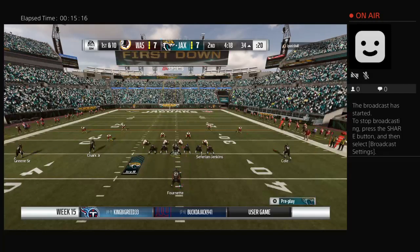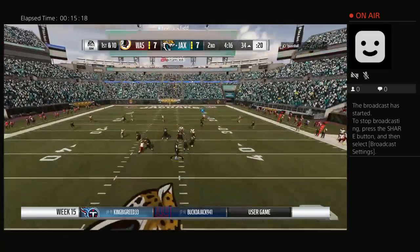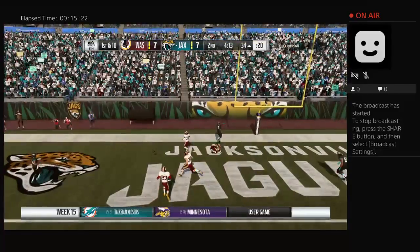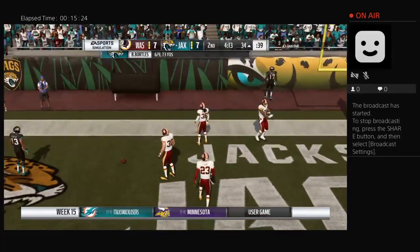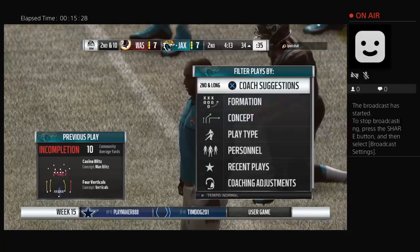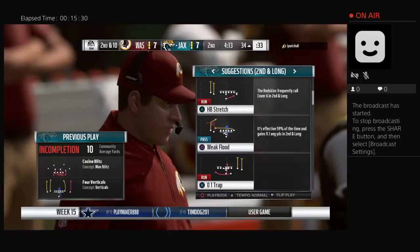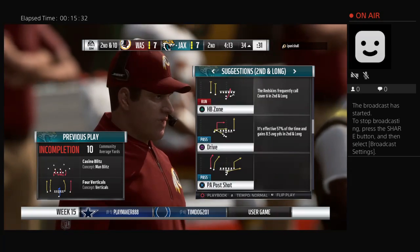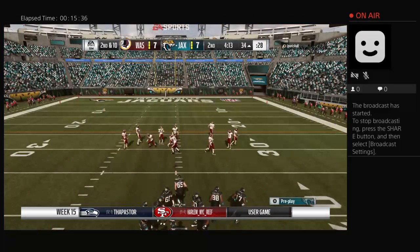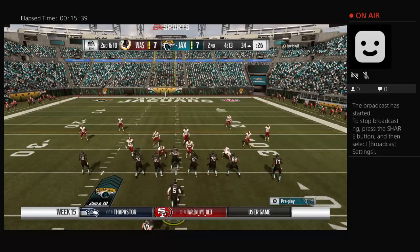On 1st and 10, here's Bortles. He's going to float this over the middle deep. And it's knocked away and incomplete. It's always a battle. Who's going to win on first down, the offense or the defense? Let's face it, if you've got the ball, 4 yards or more on first down is what you're aiming for. They tried to throw for it there. Nice effort to knock that one away and bring up second down.